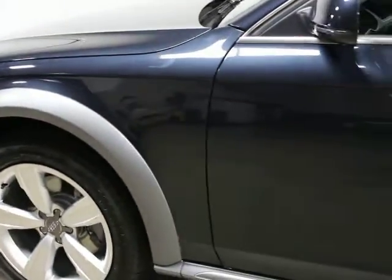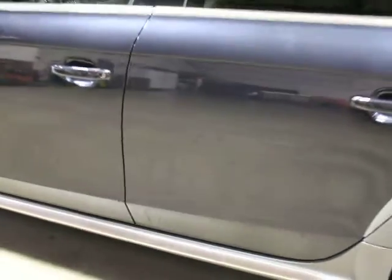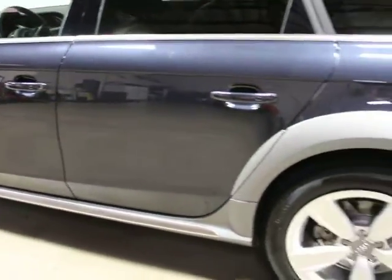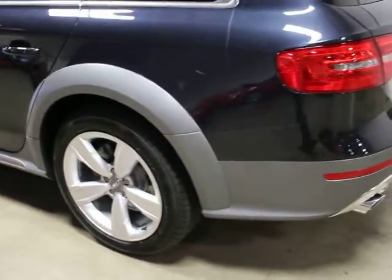It's dark blue metallic paint, and the interior, which I'll show you in a minute, is kind of a saddle leather, but really, really pretty. So the exterior, of course, is really clean. So is the interior. It's a new car, so you would expect as such.